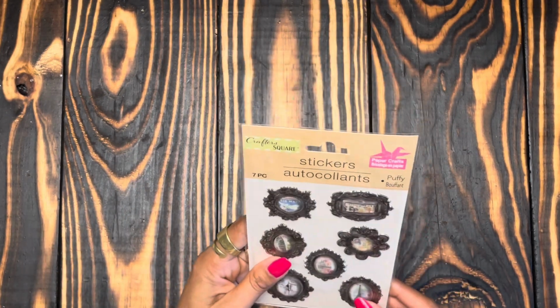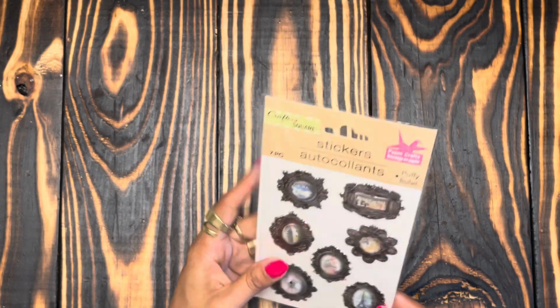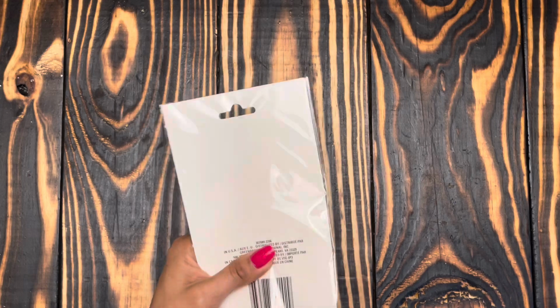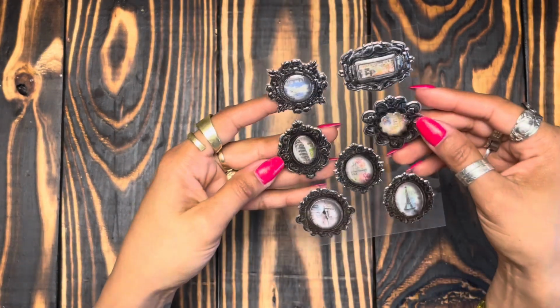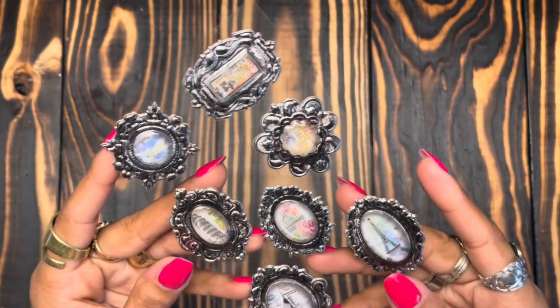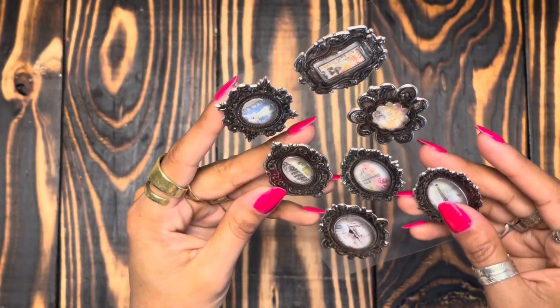All right, so the next one is the 7-piece, kind of like framed stickers. Here we go. Now these are so pretty. See if I can show them to you a little bit better here.